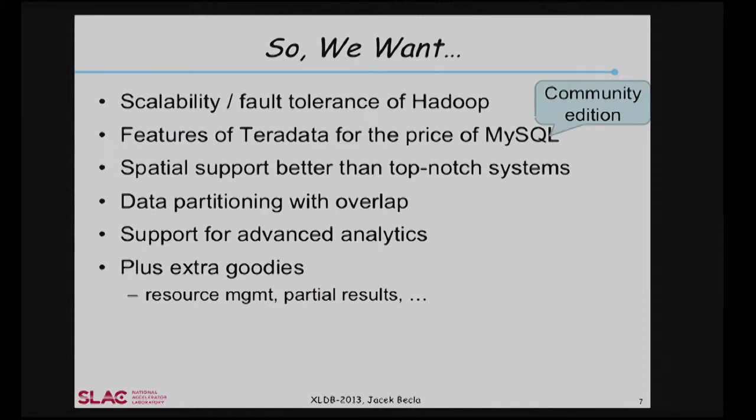And we need to support advanced analytics. And some extra goodies would be nice, like resource management. We don't want a single user to take over the entire system, obviously. Partial results: if the query goes through the entire data set, all the 2 petabytes, it would be nice to start streaming the data as we go through individual chunks of the data. So many features like this.